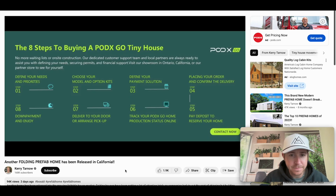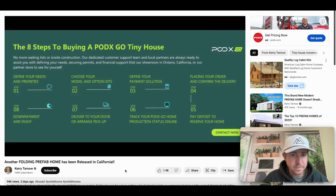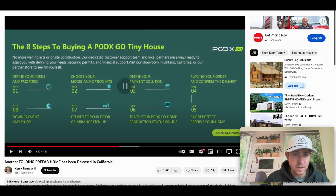The question becomes, if you want to get your mitts on one of these things, how do you actually go about doing it? As luck would have it, they've got an infographic on their website that keeps it nice and simple. Step 1 is listed as define your needs and priorities. Step 2 is choose your model. Step 3 is decide how you're going to pay. Let's pause there for just a second if you want to screenshot that. And you can look at number 7, delivered to your door or arranged pickup. I mean, it blows my mind. This is a house we're talking about.